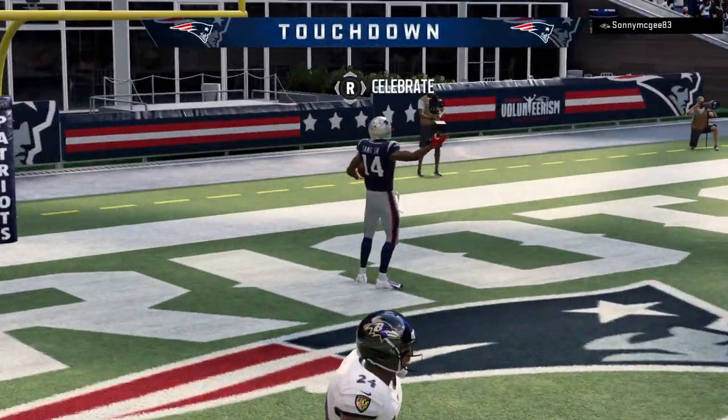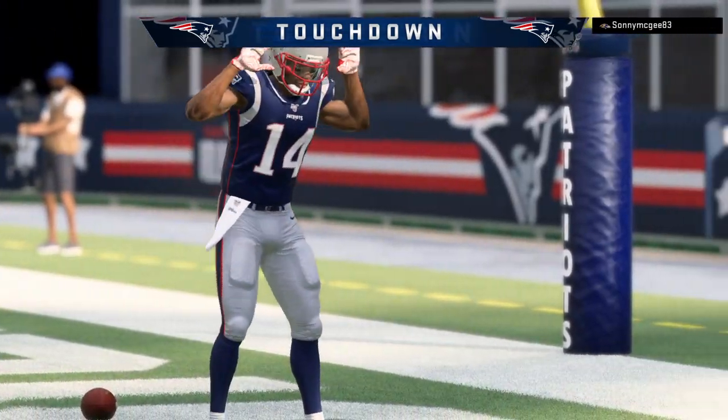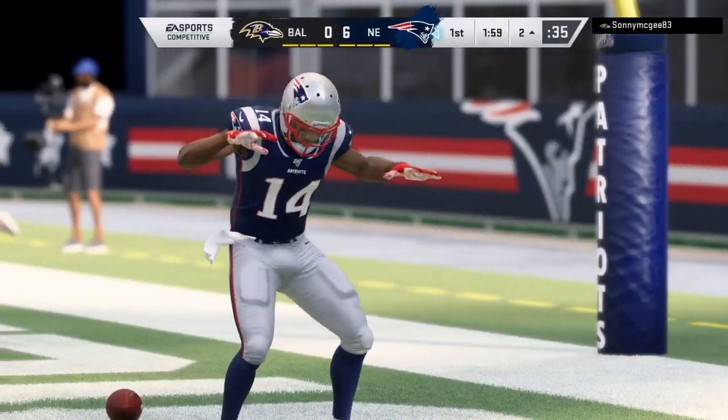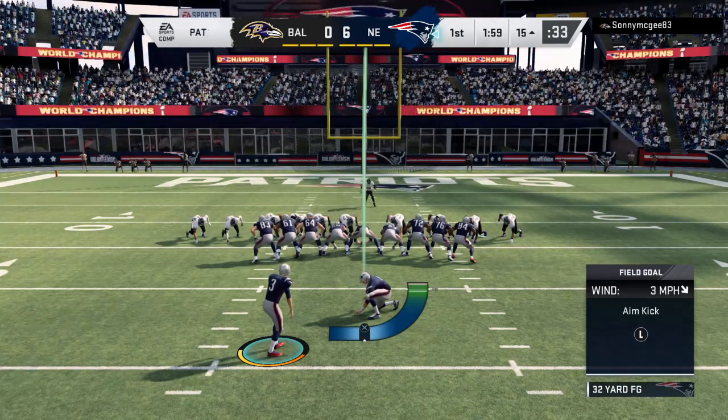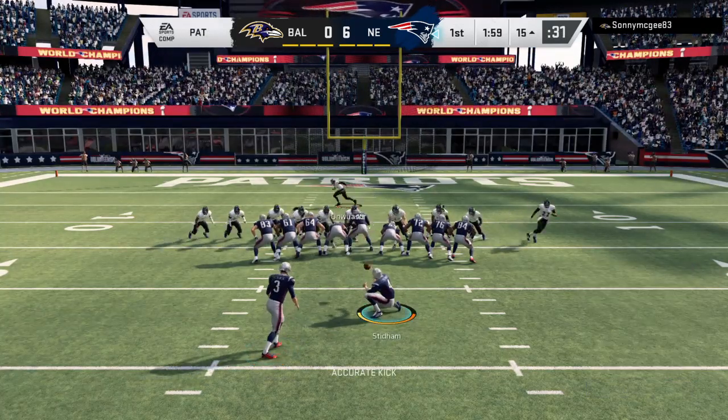Touchdown, Patriots. A 22-yard touchdown grab as his guys are able to strike first here in this opening quarter. Now Stephen Gostkowski on for the extra point.